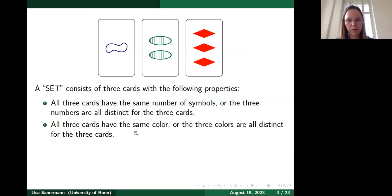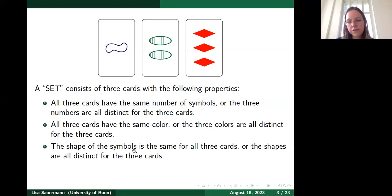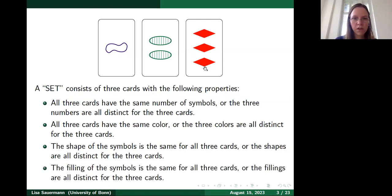Okay, so the next property is that all three cards must have the same color, or the three colors on the three cards must be all different. So here they are different, purple, green, and red, that's okay. If they were all three the same, that would also be okay. But you shouldn't have two the same and one different, that wouldn't be okay. And then the same rule again for the shape, I think you're getting the pattern. So for the shape again, the three shapes should be all the same, or all different from each other. So here's all different, one wave, one oval, and one diamond.